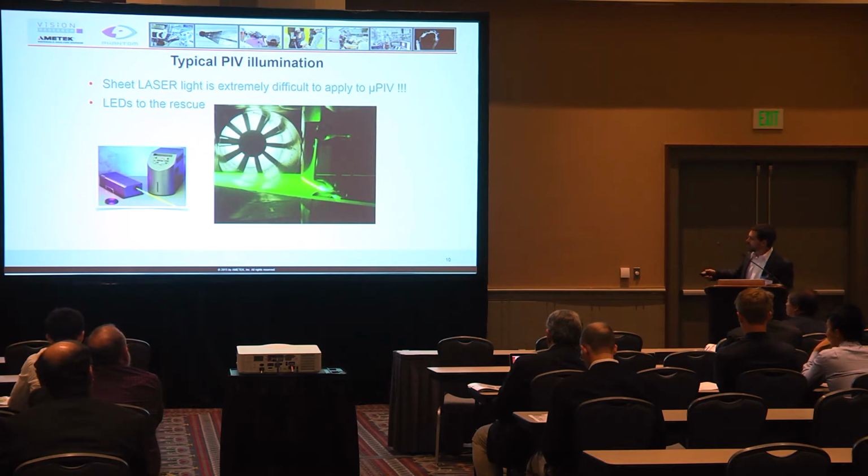So in standard fluidics, you would use a nice expensive laser like this one, create a very nice light sheet like this, and that works very fine at a big scale, obviously, and that's quite easy to achieve at a large scale. That's almost impossible to achieve at a micro scale.